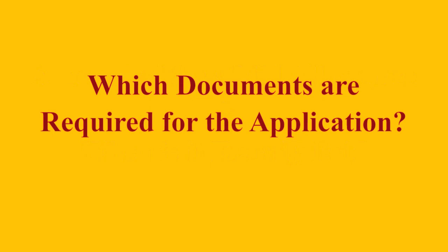The filled-in application forms for child allowance with their attachments for the spouse or registered civil partner and for children. Several proofs of your income. A declaration of your assets and proof of your housing costs. If further documents or evidence are required, you will be informed of this during the application process.